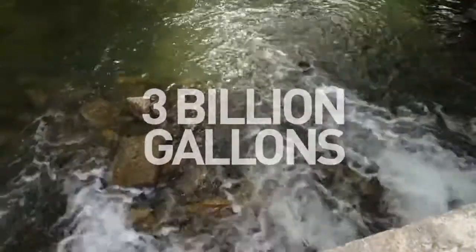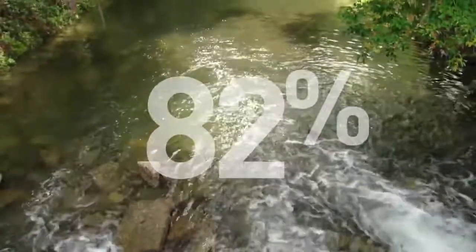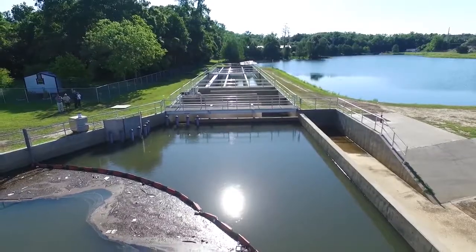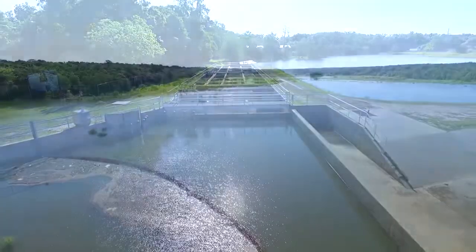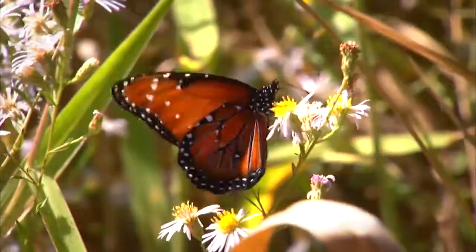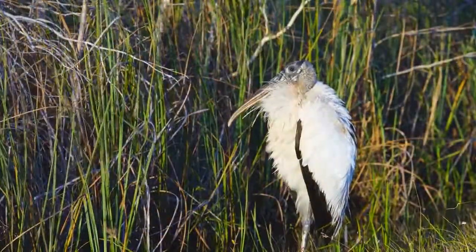Almost 3 billion gallons of stormwater a year, or 82% of annual volume of water flowing through the Weems Pond facility, will be treated to improve the water quality before it reaches the downstream waters of Upper Lake Lafayette. The City of Tallahassee continues to invest in innovative solutions to protect our local environment.